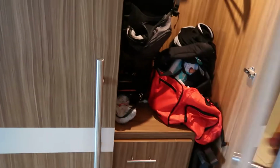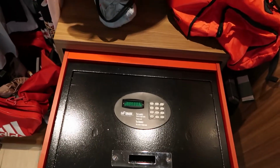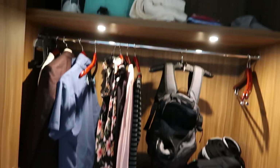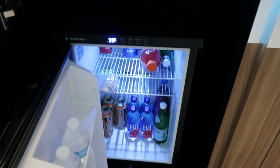And in here, yeah, I know, it's messy. But the first drawer here, you got your safe, which is a very big safe. And then you have two more storage drawers there for you. You can hang all your stuff up. And right to the side of that, we have our fridge. Nice size fridge.